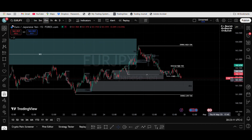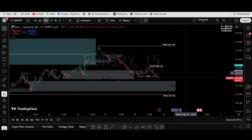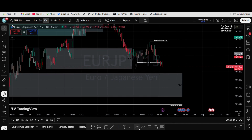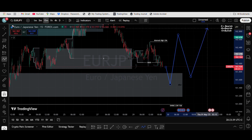buys, right? So for now, probably tomorrow, which is Wednesday, maybe Thursday, we'll be sitting on our hands regarding Euro JPY. But you never know, tomorrow we could have momentum just come in and just take us higher. So maybe we look for price to come into here and then break this internal high, and then we look for the buy within whatever zone is left in here.